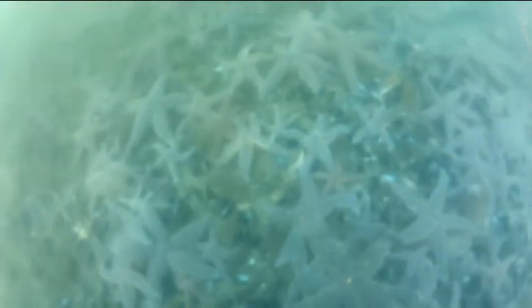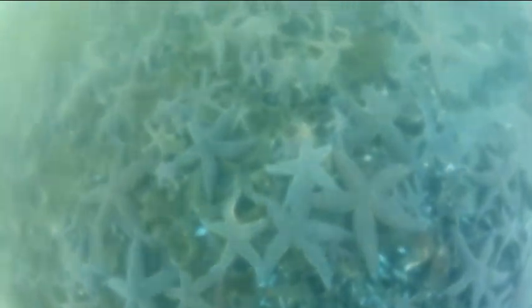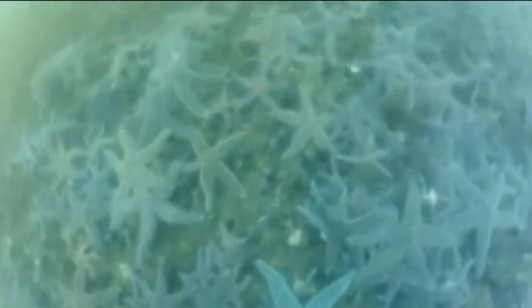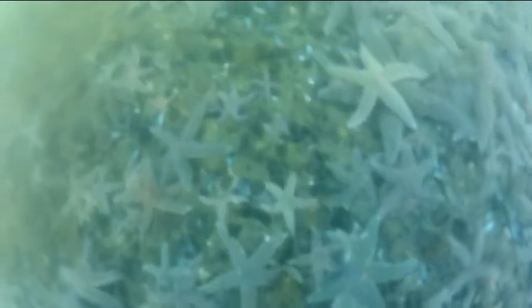Either the starfish like this water temperature, or there's something new being introduced in the marine environment that they're eating, as the Sound is getting cleaner. Either way, they're out in full force today.